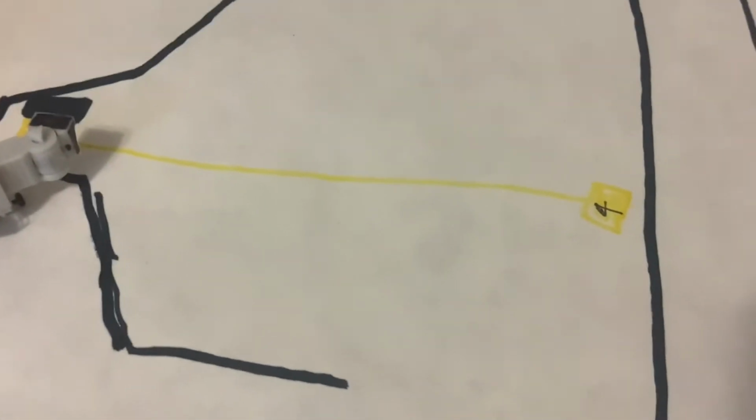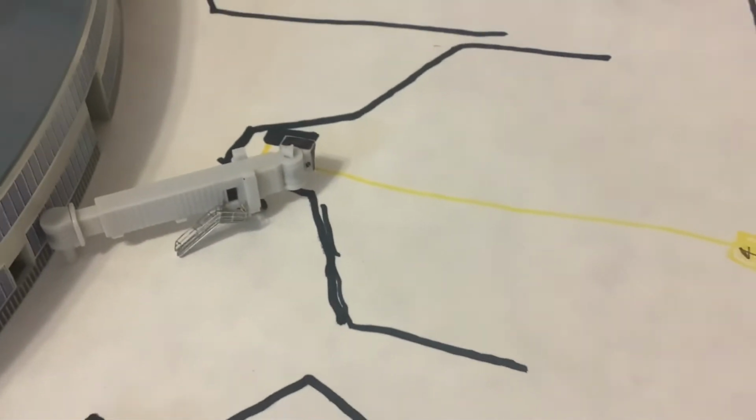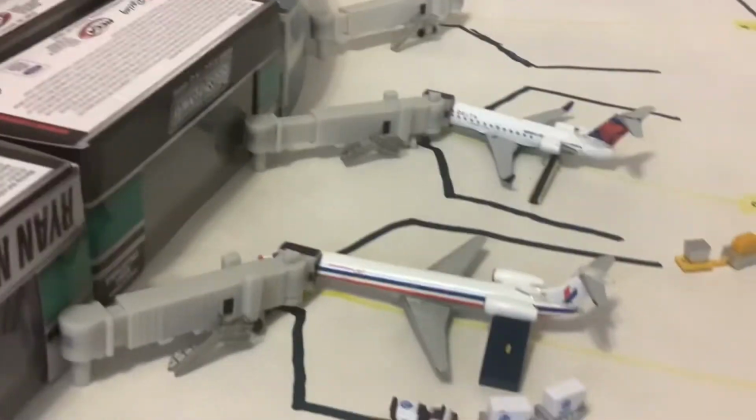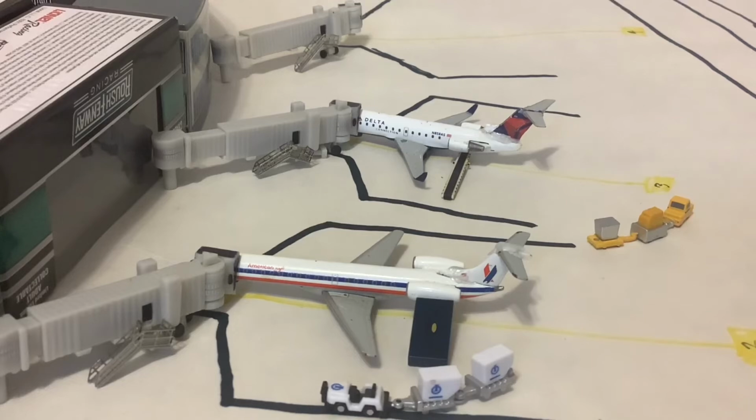And also Gate 4 here. This will be Northwest once I get some Northwest models in the future, which I really do want to get because their hub for a while was in Minneapolis until Delta took over. So, you know what, I do want to get some retro Northwest models. I think that would be pretty cool.